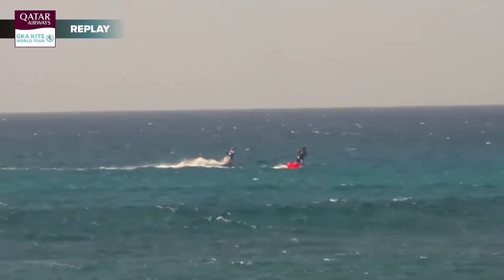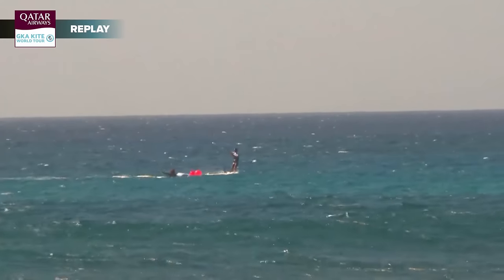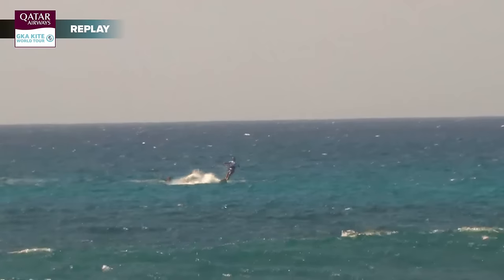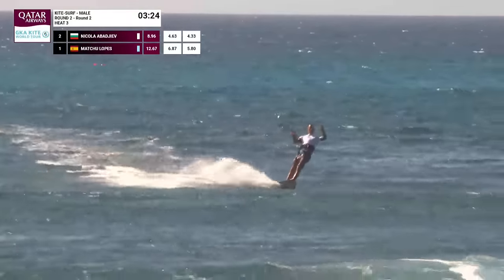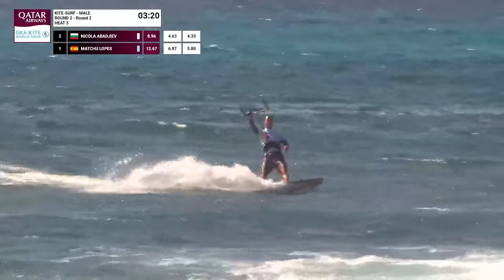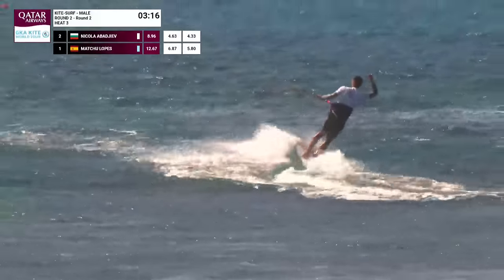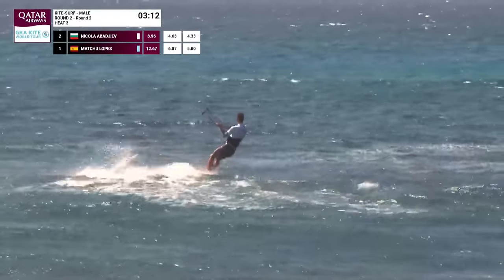Here we go, replay. Look, Matthew was really trying to get around that boy. And that's what we were talking about earlier from when the judges came in and explained the priority rule. You've got to go around that boy when it's man on man, two-man heats. You've got to get around that boy in order to take that next wave. All right, so there we can see Nicola signaling in to see if he's in first or second. He knows he's in second now. There it is, there's the shaka. And he's going to be going back out.